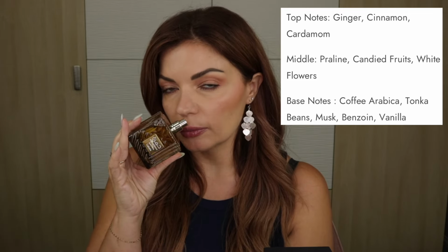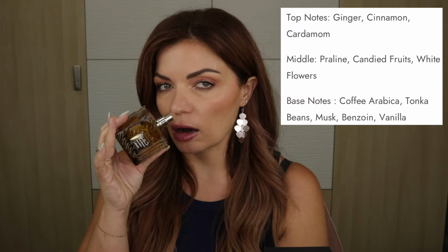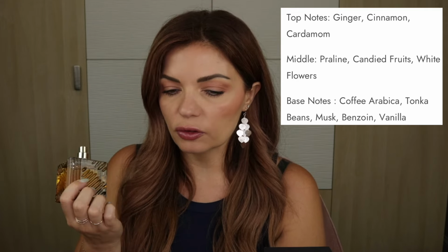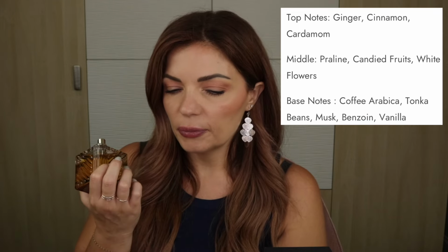This does not smell like coffee. If I had just picked this up, I would not have said, wow, this smells like coffee. You're not going to smell like a coffee house. You're not going to smell like a latte, but it has that deep richness. You know how coffee lends itself to chocolate? I think that the coffee in this really lends itself to the spices in here, that vanilla. It just really balances it out beautifully.